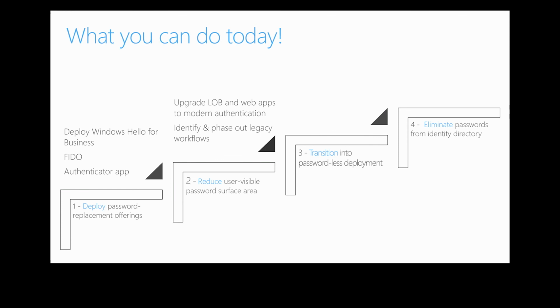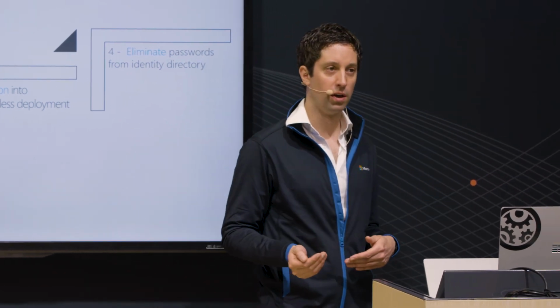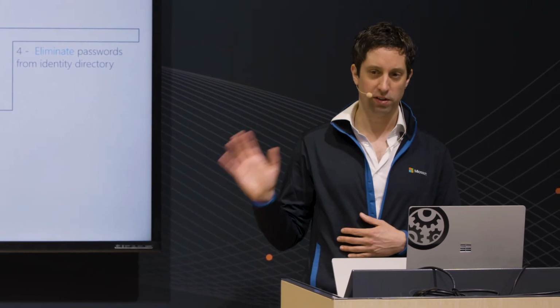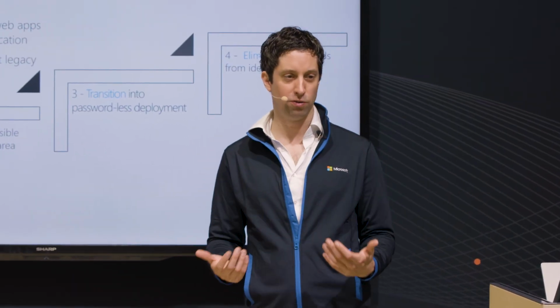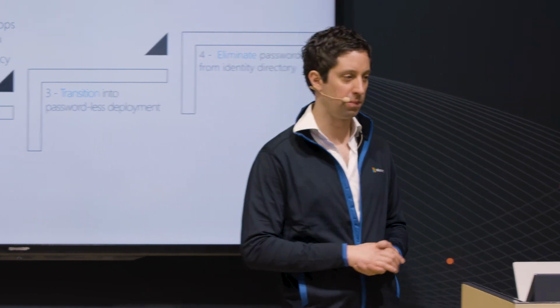Second thing, and this is probably the most difficult one, make sure you identify and phase out legacy workflows, or at least upgrade your line of business app and web applications. As soon as you federate them or you use modern authentication protocols like Azure Active Directory Authentication Library, you'll get benefits from single sign-on with Windows Hello. And I'm sure this is the difficult one. We can solve the operating system, but then, of course, all the apps that run on top of it need to be passwordless as well. And that's the next journey that we all have to take together.